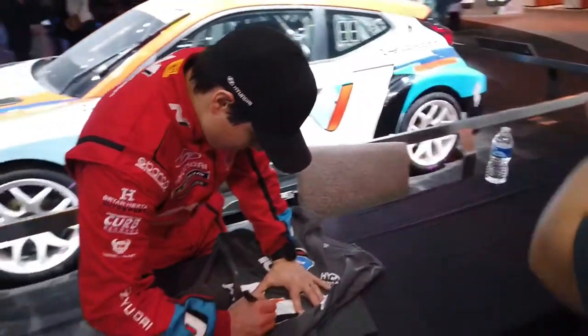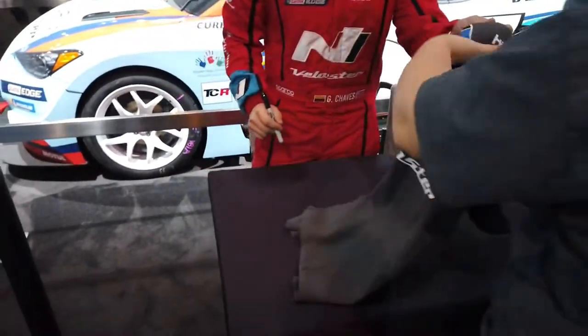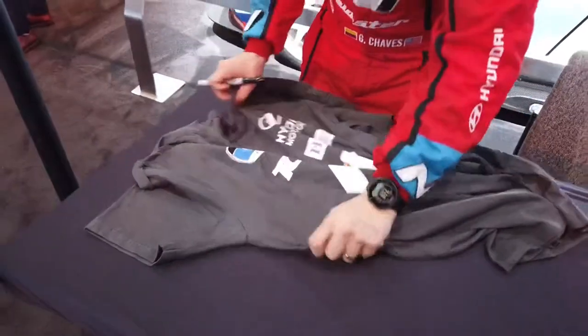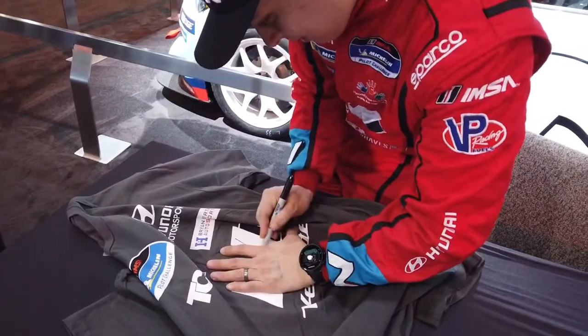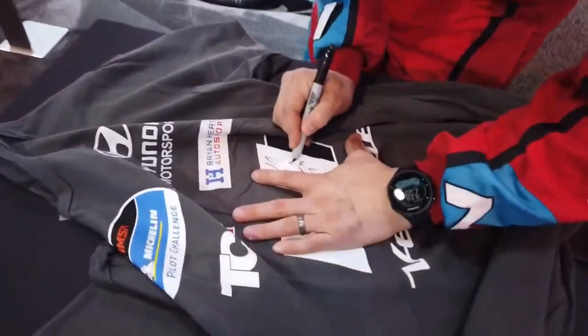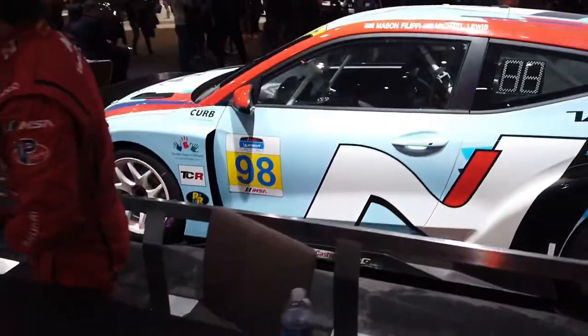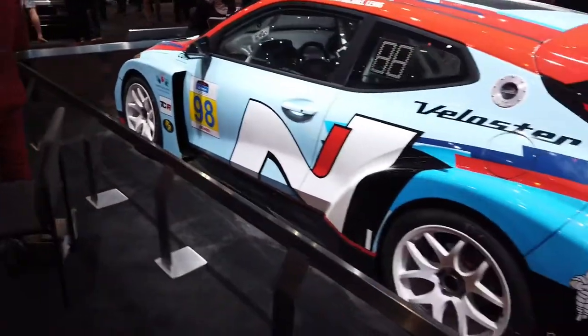Got my shirt getting signed by Gabby. There you go, I'm back, Gabby. Appreciate it. Okay, good luck on your race. Thank you. I'm gonna go ahead and check out the new Corvette.